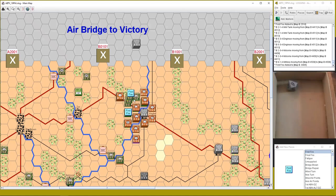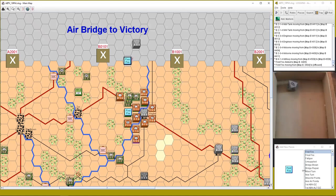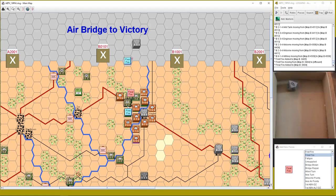I can't flip the counter, can I? I keep saying that one. Final fire. So that's another 12. That's 24. Okay. Plus 1 air point makes 25. So we're on the maximum bombardment table we can get. This is purely for stopping up the hex.